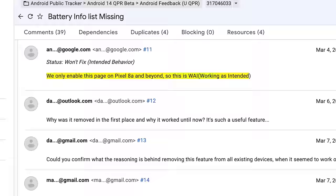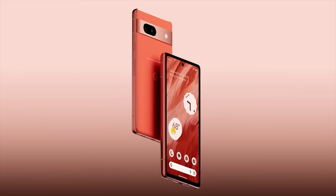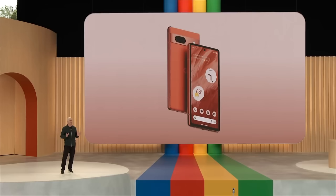So it's clear Google's very deep into production at this point, and if I had to guess based on what we've seen in the past, we could see a reveal sometime in May, possibly during Google I.O. where they've announced their A-series devices in the past. And guys, that's everything we know about the Pixel 8a, at least for now.